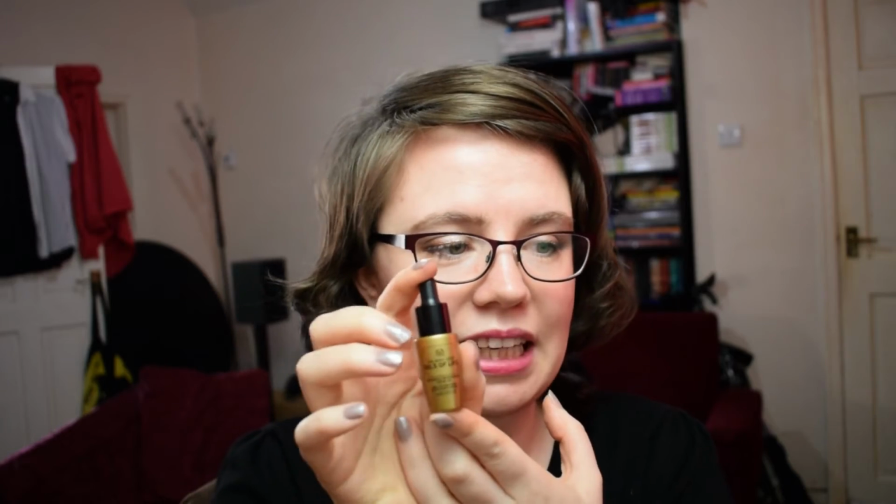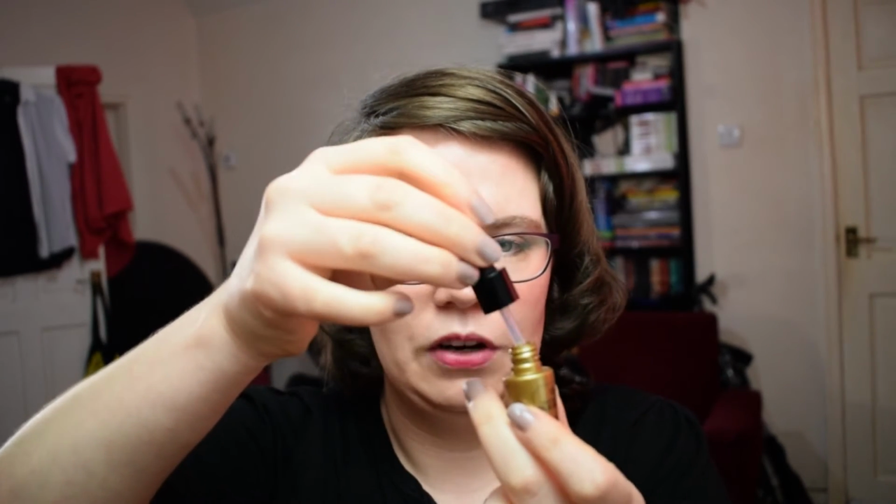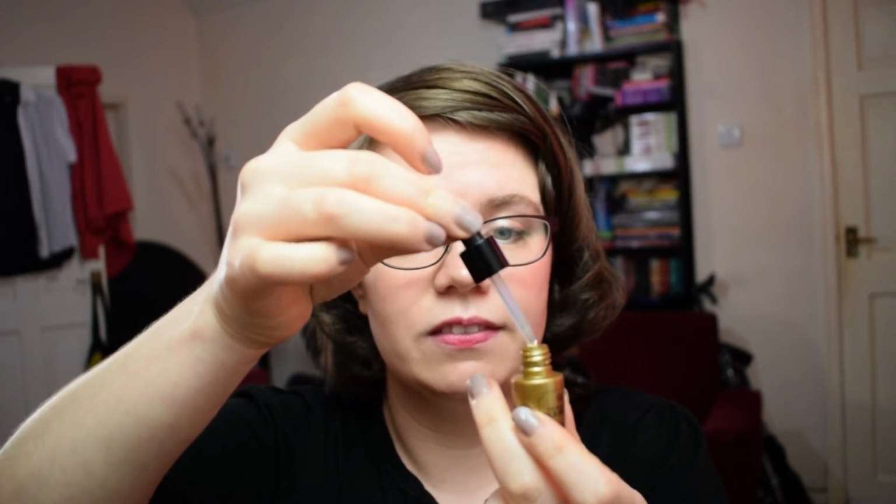So if I was going to recommend an affordable facial oil, it would definitely be the Boots Botanics Rosehip one, because I use that and I quite like it. Not to knock this, it's still lovely, and if you're really into the Body Shop stuff, I would say it would be worth using, but you're paying a little bit extra than you could for a similar product. And then just to quickly talk about the product, this dropper does really help.